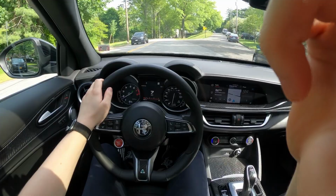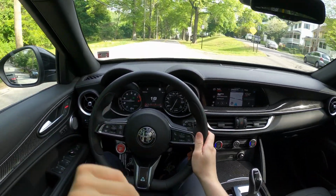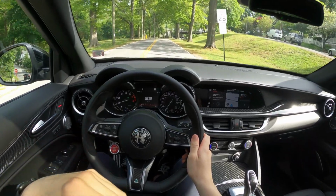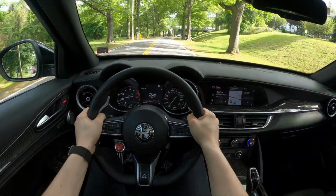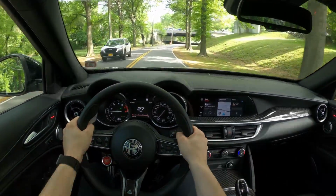Of course, we have the Ferrari derived V6 under the hood, which produces over 500 horsepower and a crazy amount of low end torque, and it just sounds incredible with this exhaust system too. And oh, look at this, a little bit of a tunnel here, guys. What do you say? Do we do it?